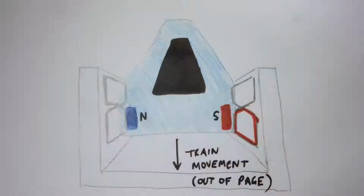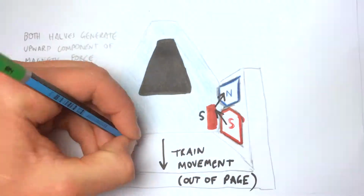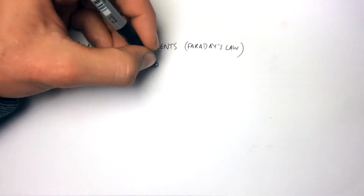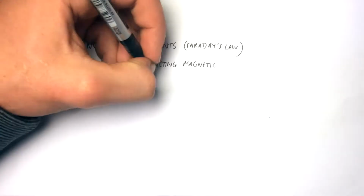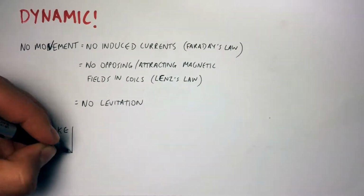When the train moves, the coils experience changing flux, and thus, by Lenz's law, an opposing and attracting magnetic field is induced in the lower and upper half of the figure-of-eight respectively, and the train levitates. This is why the system is termed electrodynamic. Without actually moving in the first place, there would be no induced currents in the figure-of-eight coils, and the train would not levitate, unlike the EMS train, which levitates regardless of motion.